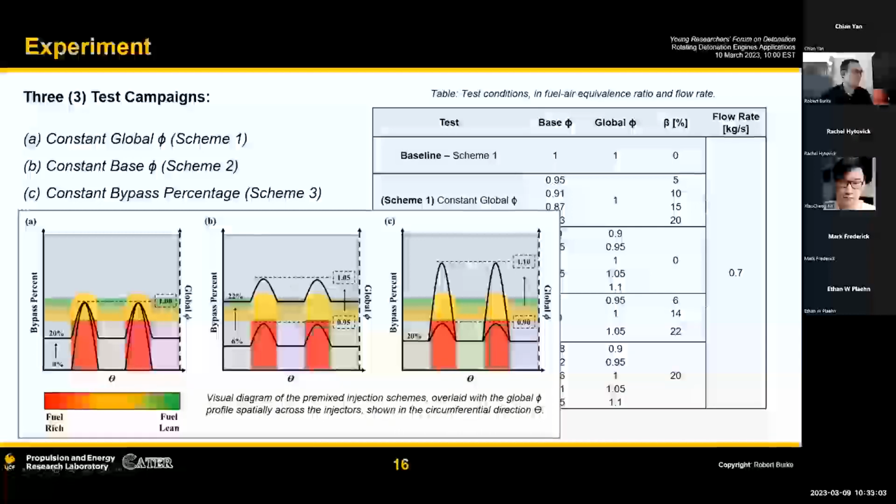The point behind scheme 2 was we wanted to see if there was a difference in detonation velocity based on how we're stratifying and modulating the fuel and the fuel mixture here. Does that stand across the board, more than just a single global fuel air equivalence ratio point? Is this something that spans across, let's say, a certain operating regime? So we centered around stoichiometric and we shifted from technically 0% bypass at 0.9 all the way up to 1.05, where we had a bypass percent of 22%.